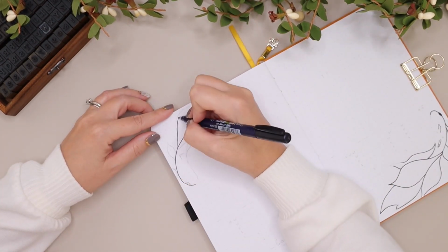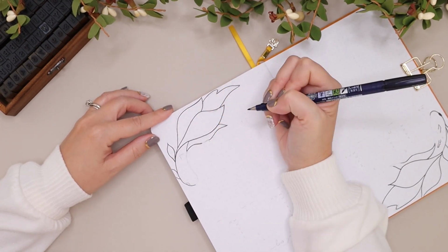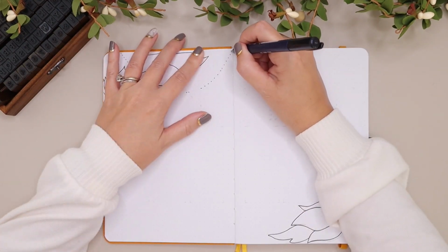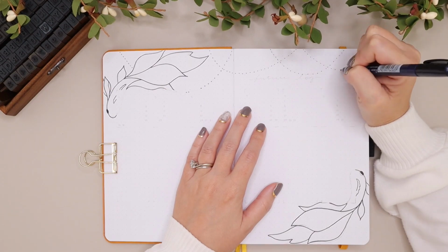I do put all 12 months into my future log because I like to look back at this and use it for planning out my next bullet journal. And if there's any kind of appointments, like a doctor's appointment or a dentist appointment, that I need to put in there, I like to have all 12 months in my notebook.